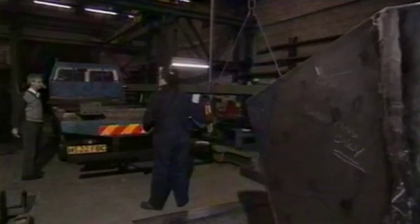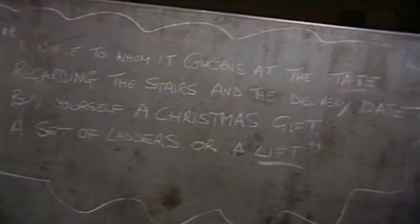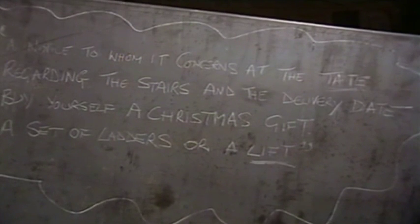In December 1997, the work is well underway. Six landings have been made, nearly a third of the total, along with a number of flights of stairs. As Christmas approaches, the Trubros team are under some pressure and they offer this advice to the Tate. A notice to whom it concerns at the Tate regarding the stairs and the delivery date: buy yourself a Christmas gift, a set of ladders or a lift.